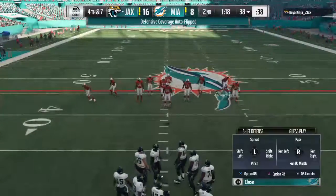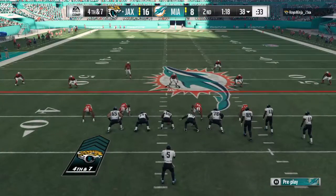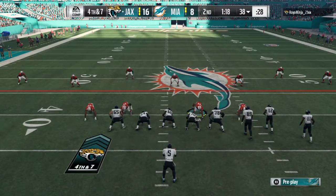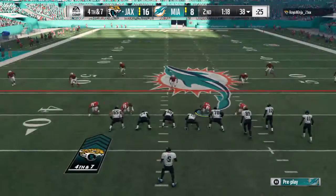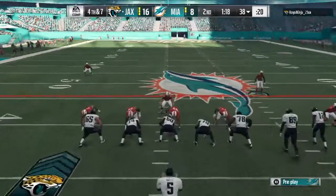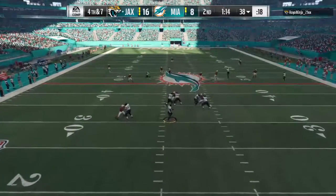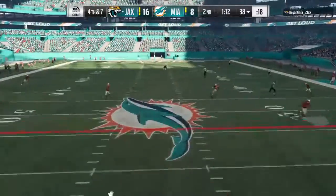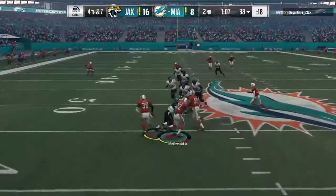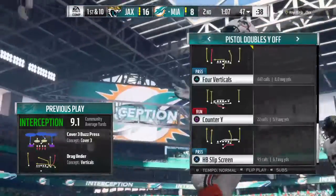So it looks like the offense isn't going anywhere. They're going to go for it on 4th and 7. Looks like the defense in press coverage here. Here we go on 4th down with Bortles. Going up top. And he fires one that's intercepted. Picked off by T.J. McDonald. And he'll take this back all the way up past the 45-yard line.